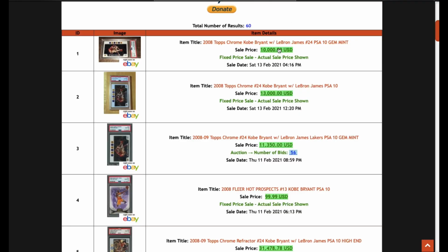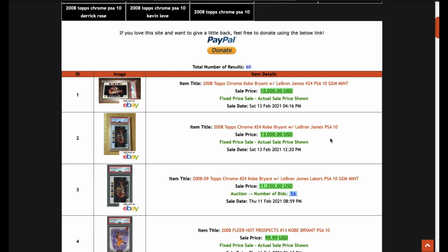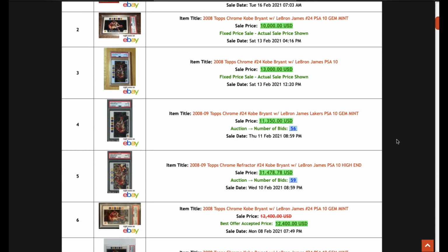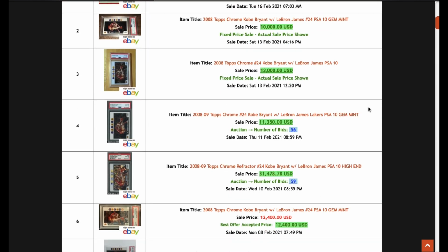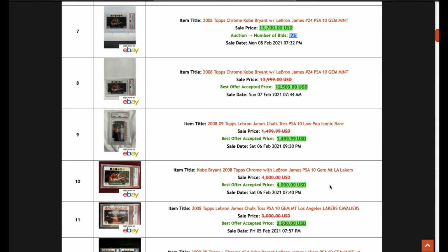So going back to the 2008 Kobe Bryant card, this is a PSA 10. This one sold for $10,000, one sold for $13,000, one sold for $11,000. It's crazy, I know. I'm telling you, this set, I believe, is going to keep trending up. It may correct itself, which it probably should. However, like I said, these photos are very aesthetically pleasing, and I think a lot of people are going to look into collecting it for the long-term hold, because of the iconic players and the iconic photos.